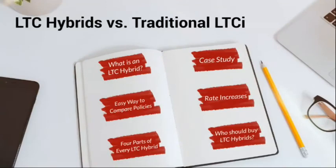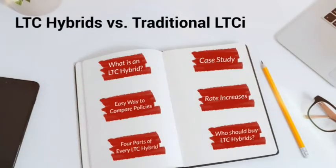Okay, so based upon the case study and based upon the rate increase regulations that are in effect for people who buy newer long-term care insurance policies, am I suggesting that everyone should buy a traditional long-term care insurance policy? No, absolutely not. I'm not suggesting that at all. In many cases, the traditional policy can be a much better value than a hybrid, but there are many situations where a hybrid makes a lot more sense. So let's take a look at that now.